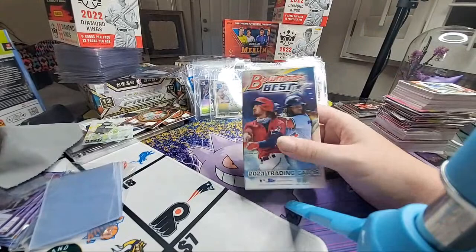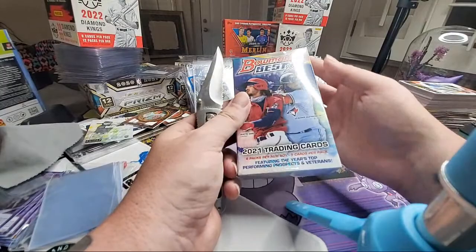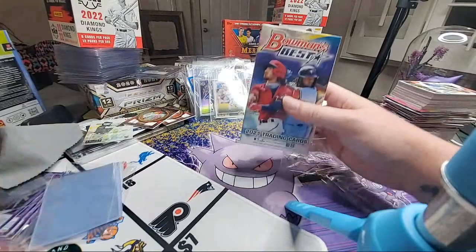So there should be two in here. We'll get Austin Martin and Vladimir Guerrero Jr. on the front. Featuring the year's top performing prospects and veterans. Six packs per mini box, five cards per pack. So let's go. I'm excited to see what the hits mean.